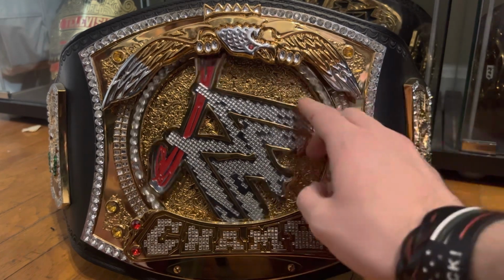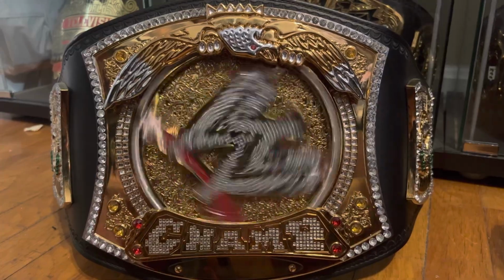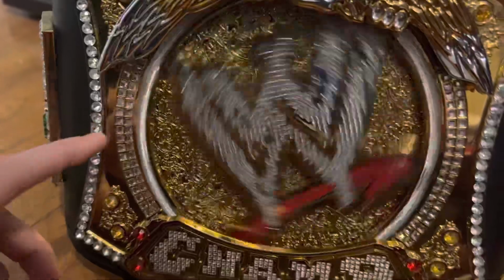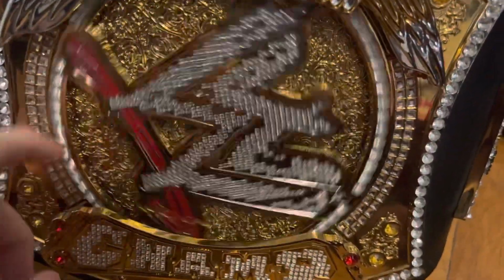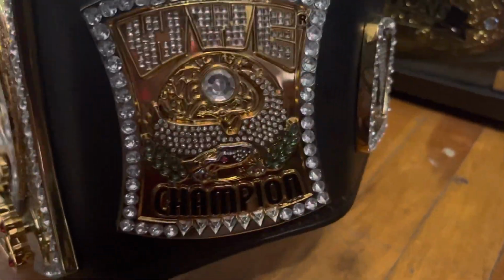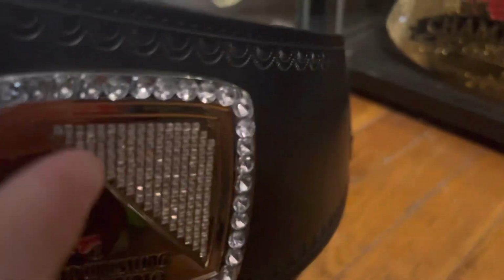But the spinner belt, of course, it spins and looks really nice. You have the eagle at the top with the wings. You have the bunch of gems around the spinning plate. You have the plate itself that's covered in gems. You have the champ on the side. You have the side plates, WWE champion, World Wrestling Entertainment with the gems going all across.